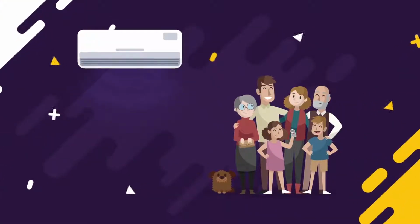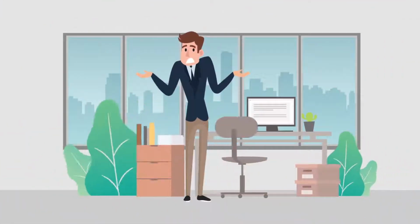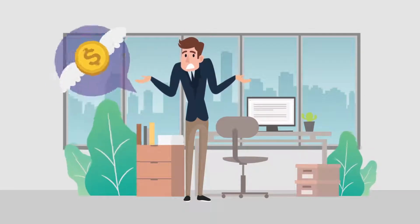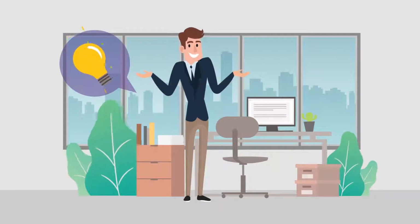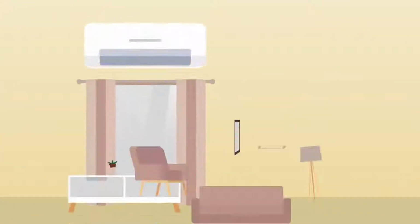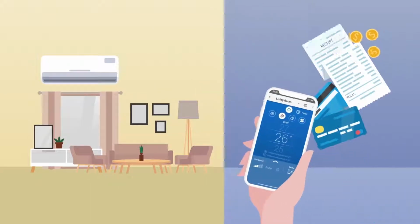Family air conditioner. Forgot to turn off our air conditioner? Simply use the app to check the status quickly and easily, no matter where you are.